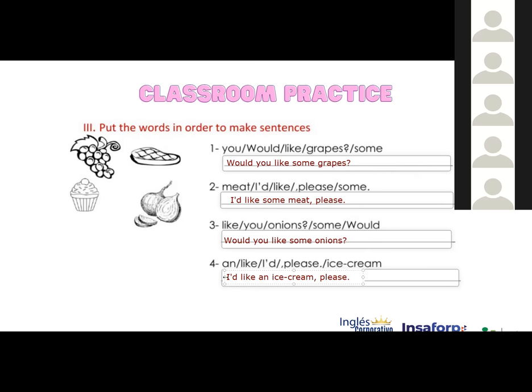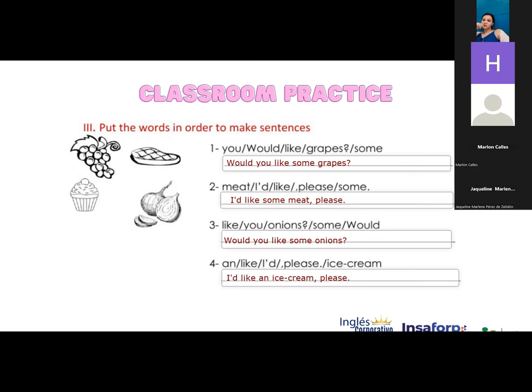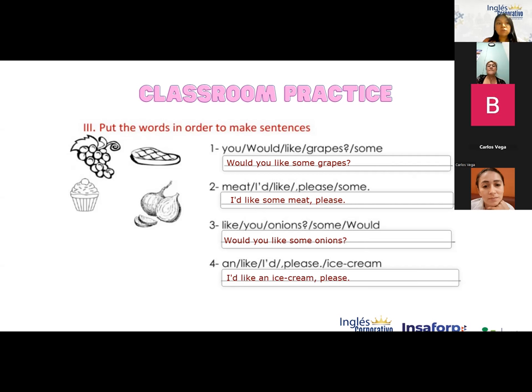I'd like an ice cream, please. Okay. Me gustaría un helado, por favor. Okay. Do you have any doubt? ¿Tiene alguna pregunta? ¿Alguna duda? No, right now? Okay. Let's move.